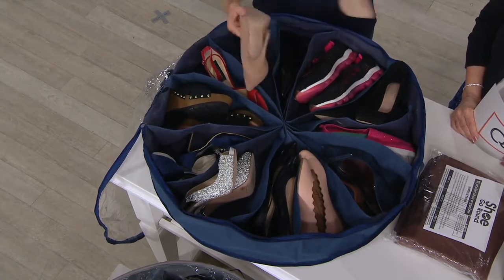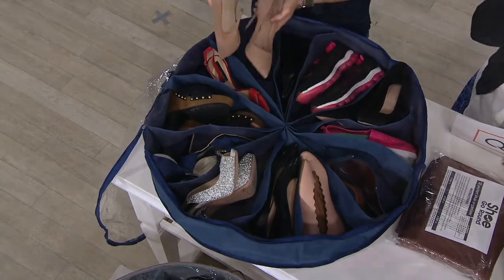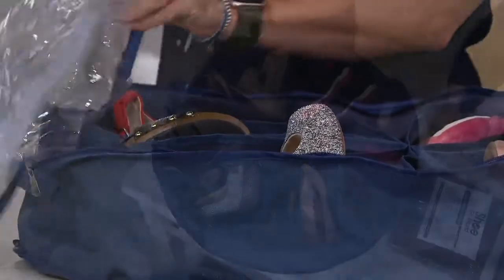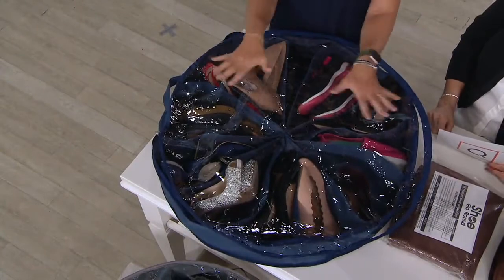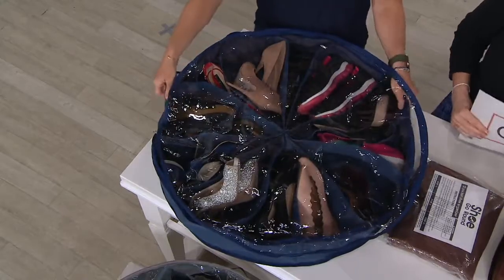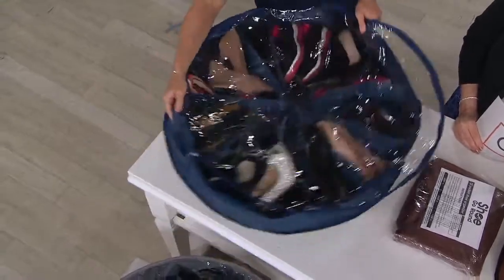a big bin, like we often throw them in a big bin and they kind of scratch each other. This protects them from each other, from the soles of each other. And with this cover, it also protects them from dust. So it keeps them dust free when you're not wearing them, or maybe if you want to put your off-season shoes in here, it protects them. And because that cover is clear, you can see exactly what you need. And then the reinforced handles on the side just allow it to be really easily slid right under your bed and pulled out whenever you need it.